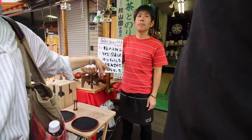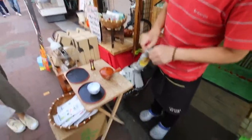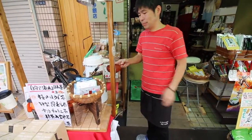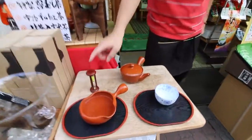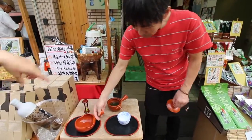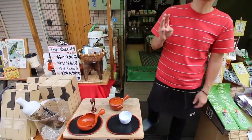Steamed green tea, sencha. Okay. Boiling water, but not 100. About 6 grams, about 1 cup's worth. This is for 1 cup. Okay. Wait for about 1 minute. About 1 minute to cool down. Cool down to 80. Then wait another 30 seconds.